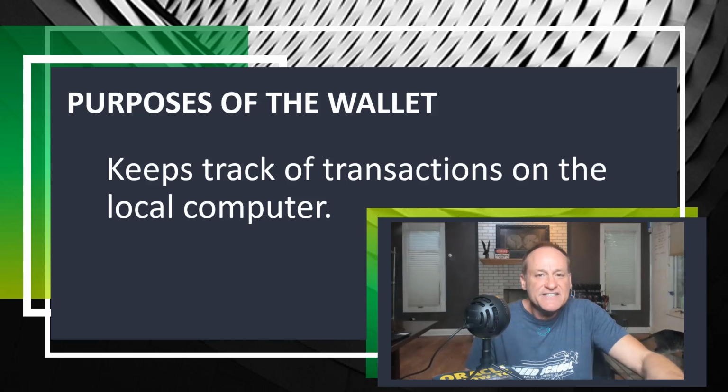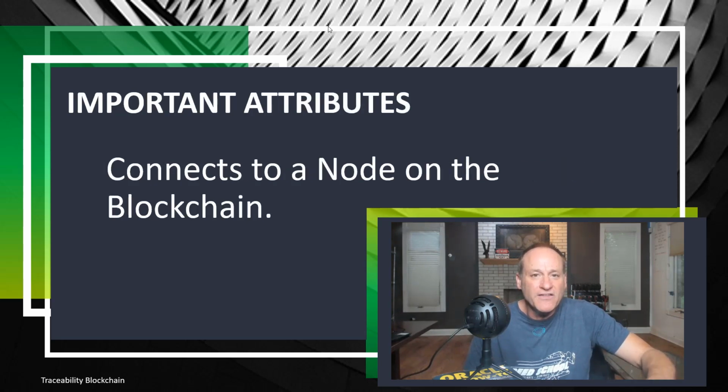So one of the things that it does that's very important is that it keeps track of your transactions on your local computer. Blockchains get really big, really fast. So you don't want to have to scan from the beginning of the blockchain every time you open your wallet. So what a wallet does is it keeps track of the last block that it read. Since it knows that the blocks are immutable and they're not going to change, it knows that it doesn't have to start from block 0 every time it reads the blockchain. So as it scans the blockchain, it'll write the transactions that it finds to a local file, so you don't have to go to the blockchain every time you need those transactions. That's a critical thing that the wallet does for you.